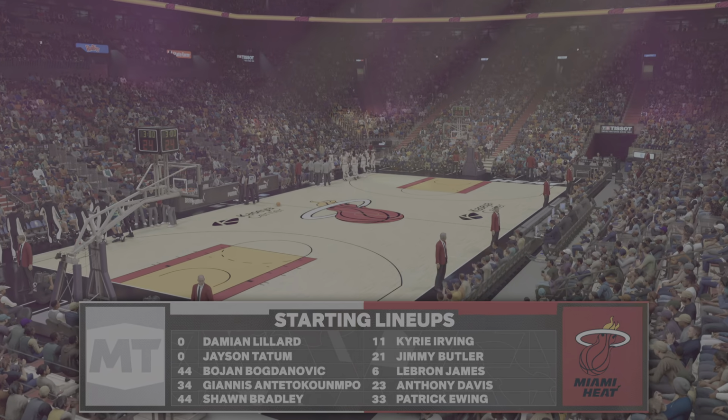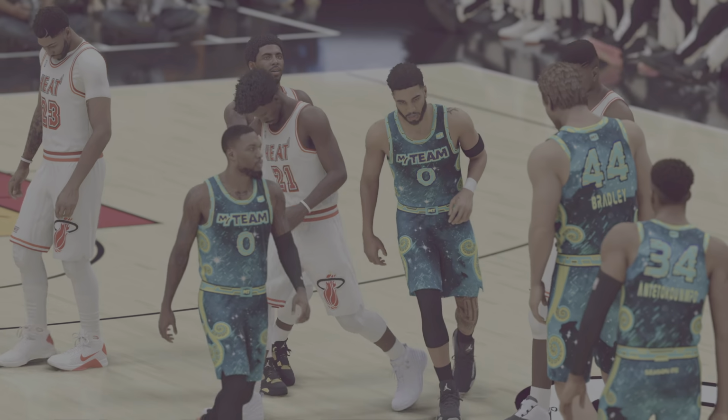Now the starting group for the visitors. Damian Lillard out there with Jason Tatum. Then there's Bojan Bogdanovic. Then it's Giannis Antetokounmpo. And it's Bradley in at the pivot spot, manning the middle. And for Miami, Davis out there with LeBron James. Then there's Jimmy Butler. Then it's Kyrie Irving. And it's Ewing in at the five. Here we go.